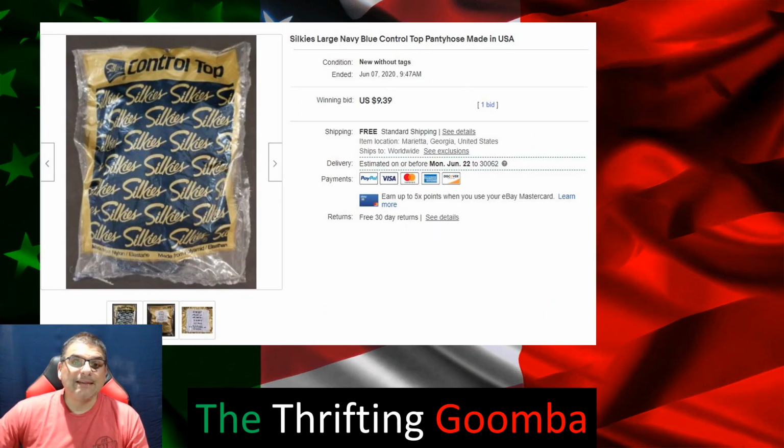Silkies control top pantyhose. This was a donation from my wife. Not exactly sure how she got these. Somebody many years ago gave her a bag, all brand new, and she's been selling them maybe once every 2 or 3 months. Got a bunch of them.